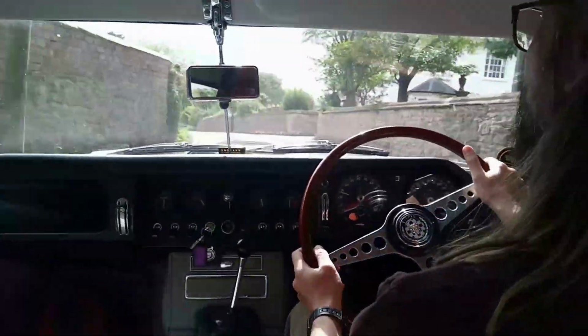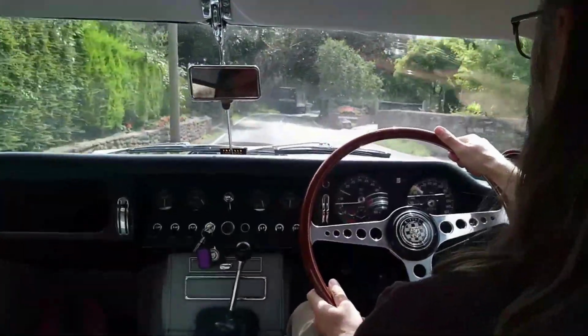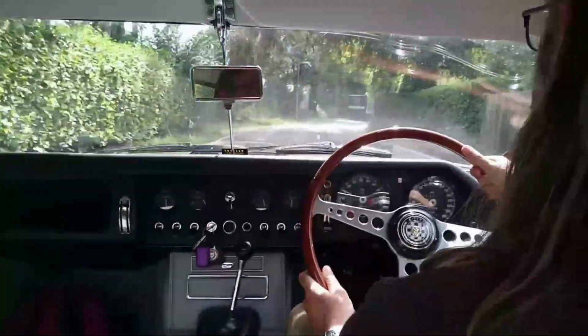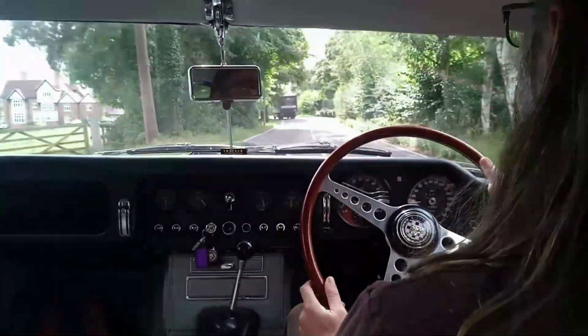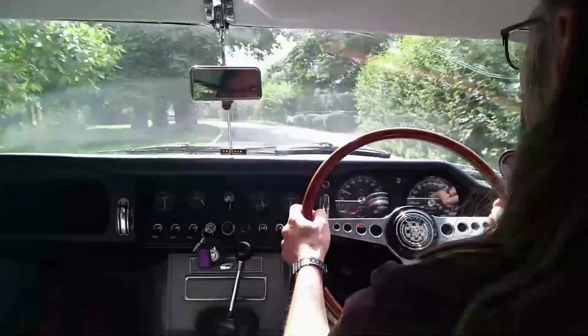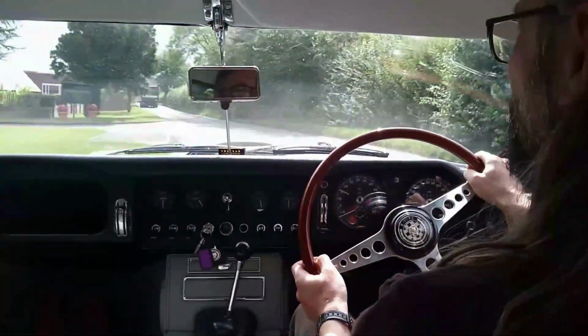One of the other remarkable things is the rear suspension, which is fully independent with inboard rear brakes. I mean, pretty exotic stuff really, but Jaguar never sold the E-Type for exotic money. They sold them almost for a pittance really. They were very affordable for what they were.